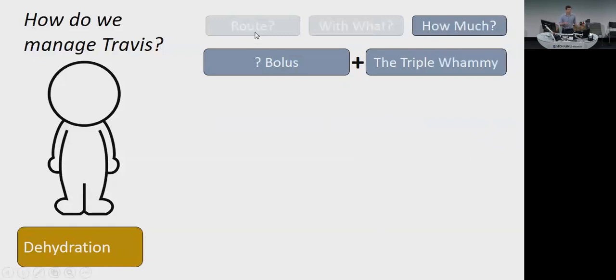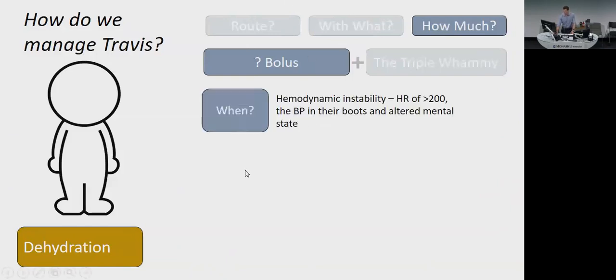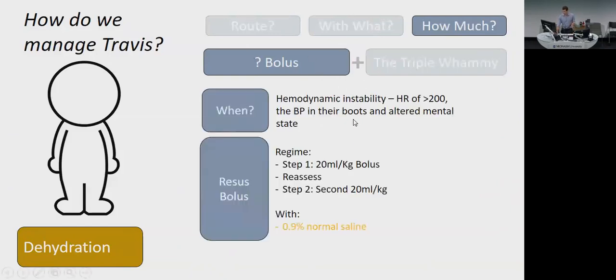Okay, so now how much? There are really two parts. If they're hemodynamically unstable, you're going to need to get fluid into them really, really quickly, so you're going to need to give them a bolus. And then each kid is going to get this triple whammy, not the triple whammy that's going to destroy their kidneys, just three different calculations of fluid loss. When they're hemodynamically unstable, we give a 20 ml per kilogram bolus, and the fluid that we use for bolus is 0.9% normal saline.